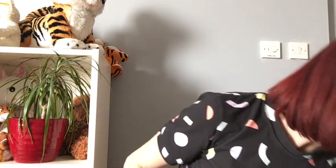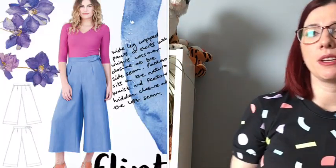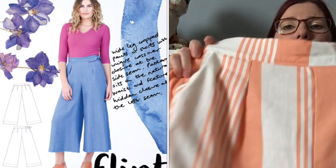So I made one for myself, and I made some trousers with the fabric, which I wasn't really expecting to do, but I absolutely love them. Sorry, I think I've fastened them the wrong way. Anyway, I'll just fasten them and then I'll show you. I made the Flint trousers, Nielsen pattern. I should have brought the pattern in to show you, but I didn't. Sorry about that. I'll insert an image if I can.